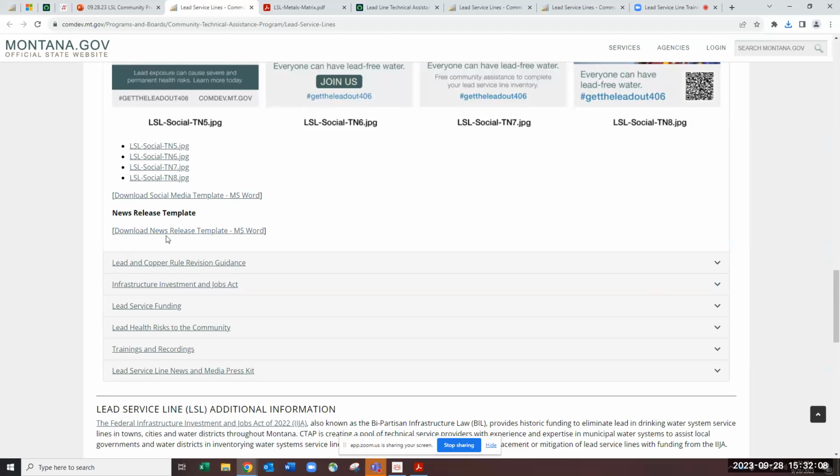In here also, we have a sample news release. If you're interested in putting a news release in your local papers or agencies, or your radio stations, there's a fillable template there that you are welcome to use. We'll also be having quite a few other things on here in the near future, some door hangers that you could put on, postcards, that type of thing. For the ones that you need larger quantities of, let us know, and we may be able to help you get those printed as you move forward.